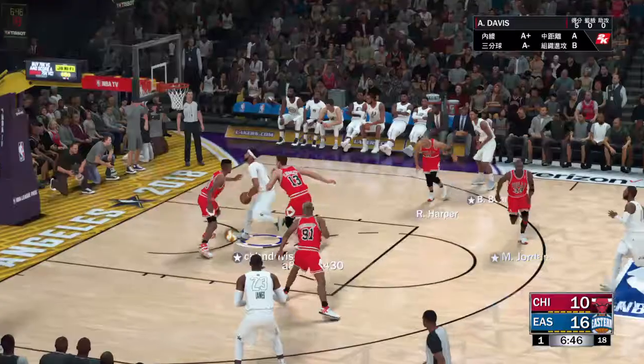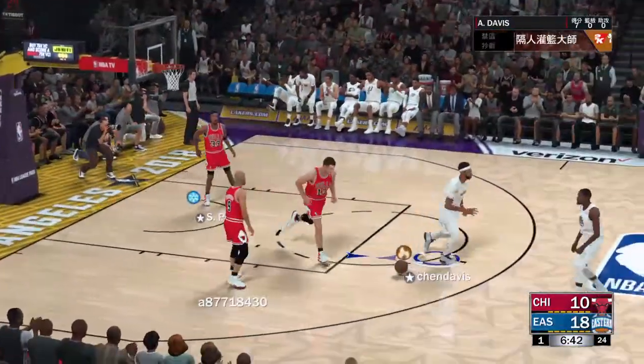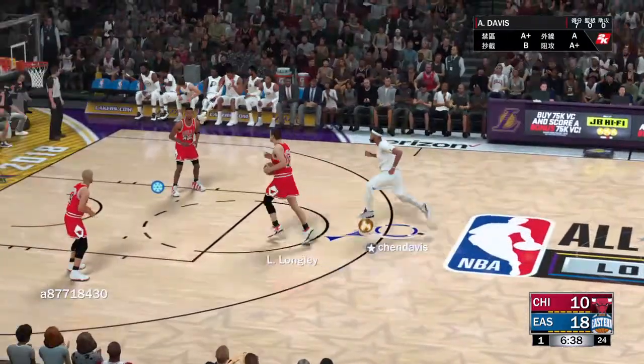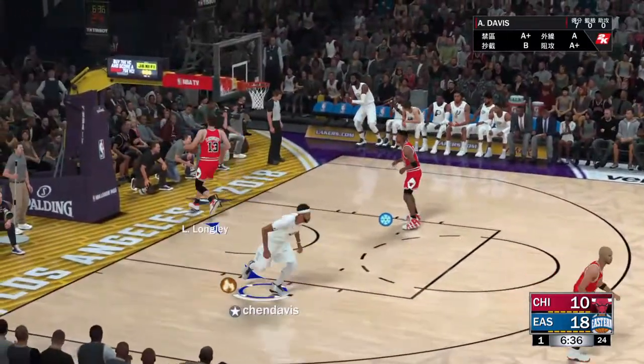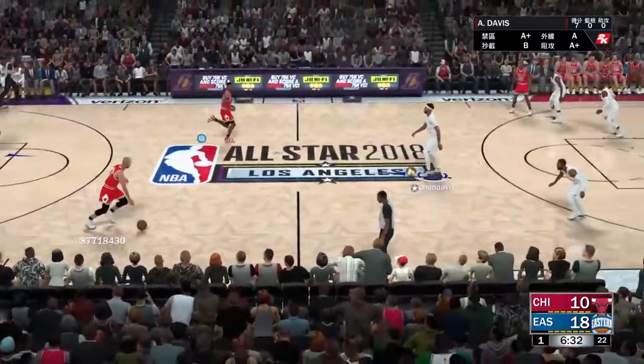To the paint. Here's Davis. And it's Davis finishing it off. When you're open, Bill will find you. Outstanding at working the ball over to the open man. Bulls trail by 8.